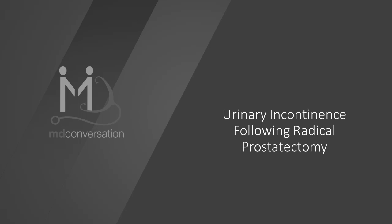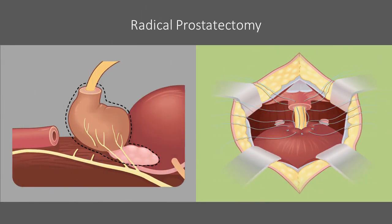This module discusses urinary incontinence following radical prostatectomy. Thousands of men each year undergo radical prostatectomy for prostate cancer. Whether it is done by open surgery or via laparoscopy with or without the assistance of robotics, this operation involves the removal of the prostate and seminal vesicles, followed by the reconnection of the bladder to the urine tube or urethra.